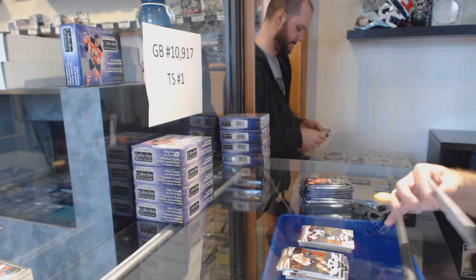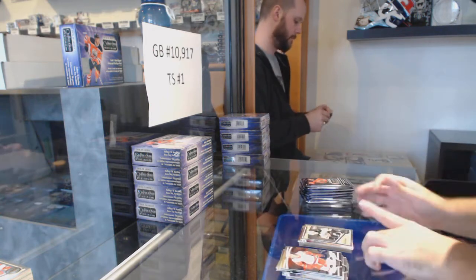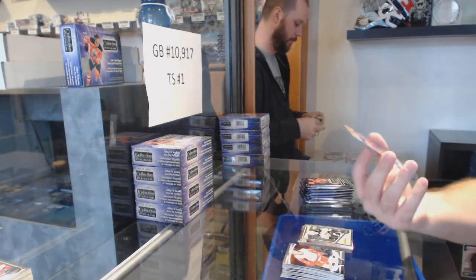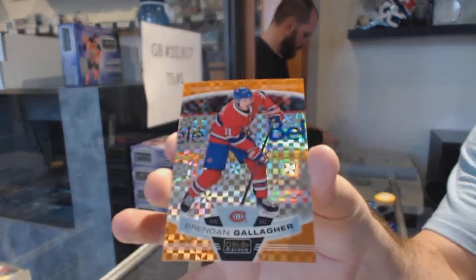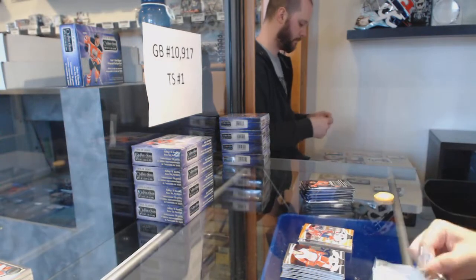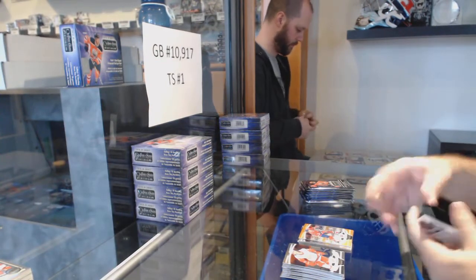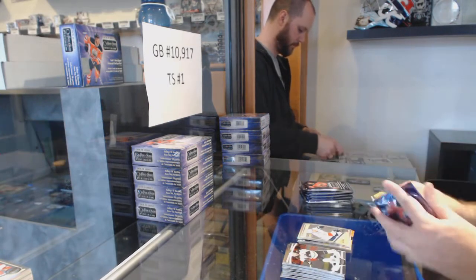Rainbow. Retro for the Boston Bruins of Carson Kuhlman. Our first orange checkers of Brendan Gallagher, number to 25. Brendan Gallagher, Montreal Canadiens. We've got a retro rainbow of Brady Keeper for the Panthers.